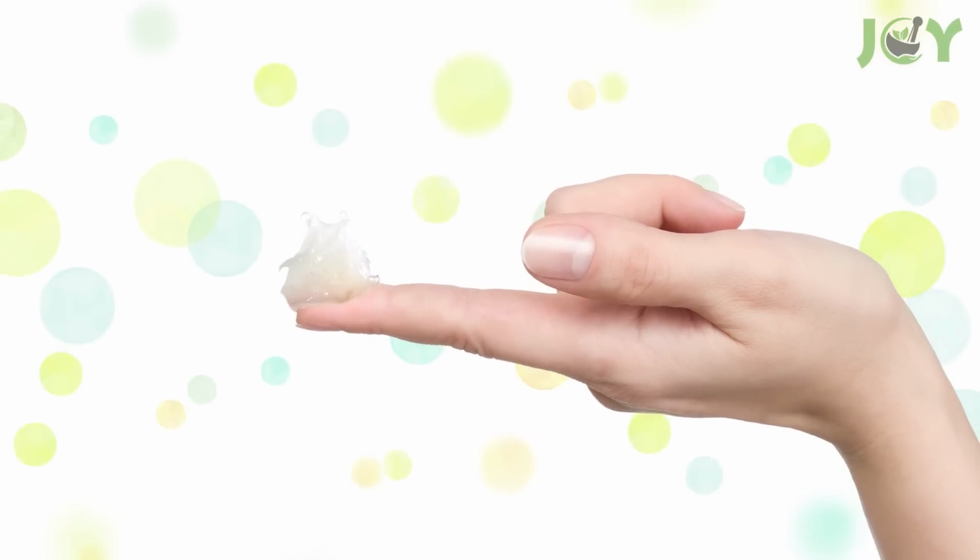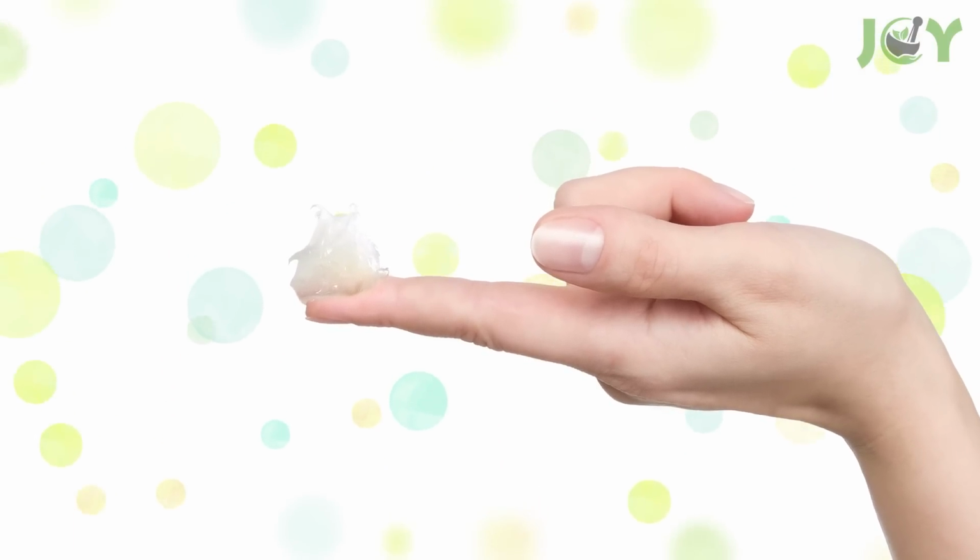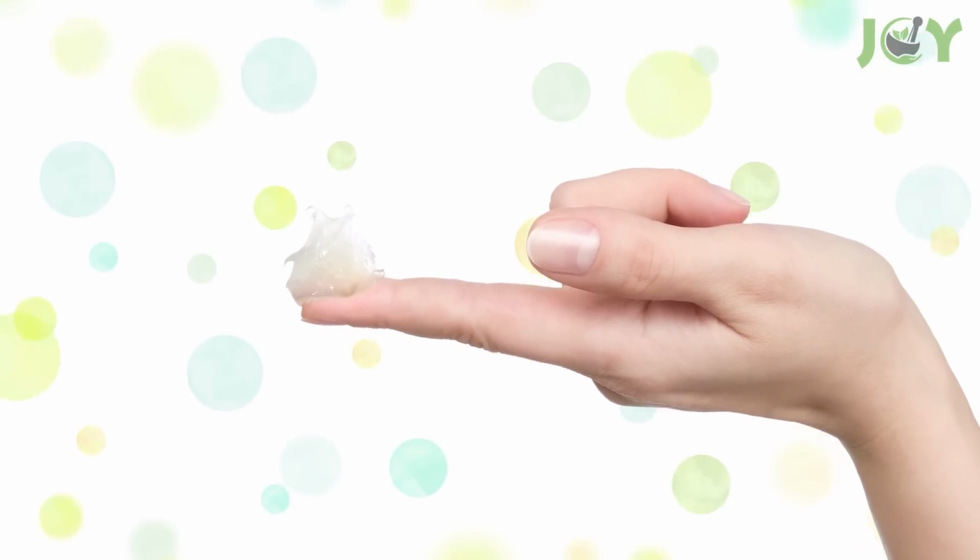For tension headaches, just massage a small dab onto your temples and forehead. The cooling sensation and menthol aroma work together to ease the pain and provide instant relaxation. It's like aromatherapy meets a gentle massage, calming your senses and your headache in one go.